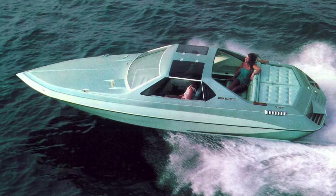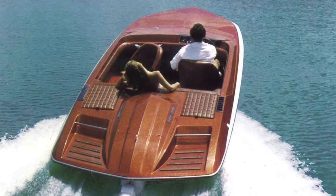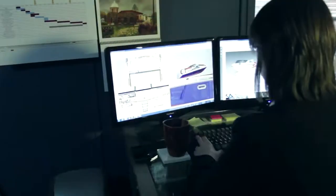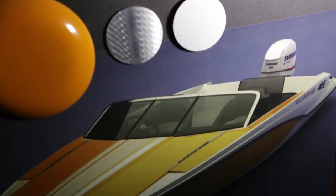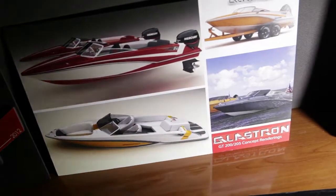Because of the popularity of the GTs back in the 60s and 70s and what it represented to the consumer, the most exciting bow rider on the water of that time, we took cues from that heritage and that history, and we redesigned the new GT series to recapture that legacy. So just as the cars were redesigned, such as the Challenger, the Camaro, the Beetle, that's what we wanted to bring to Glastron, to bring some of that history into a modern form, and that's where the GT 160 came from.